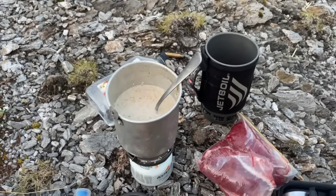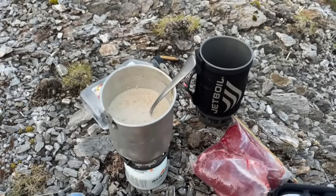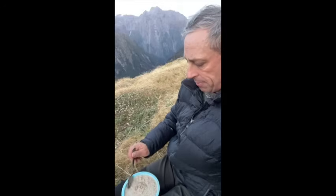Porridge for breakfast. Keep us going for the day. Put a handful of scroggin in it, so I got some nuts and some chocolate and stuff like that in it. Pretty good. What a place to have breakfast.